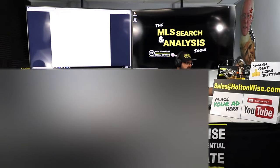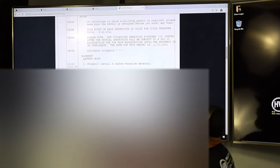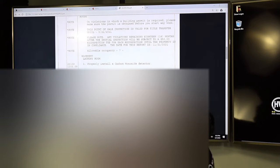So I pulled them up on the screen for you here. But it's minor stuff. It looks like it's worse than it really is. Like, properly secure water lines. That's minor stuff that my guys are going to be doing when they're in there, like put a T-fitting going to the hot water tank. This is just minor stuff. Install a carbon monoxide detector in the basement, right?